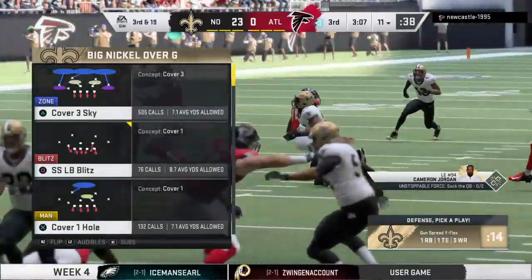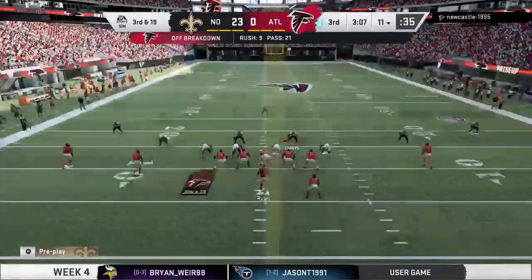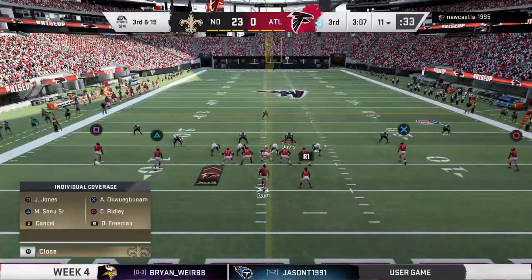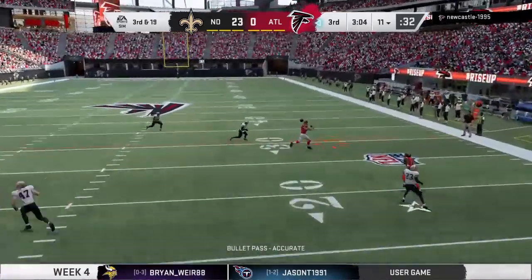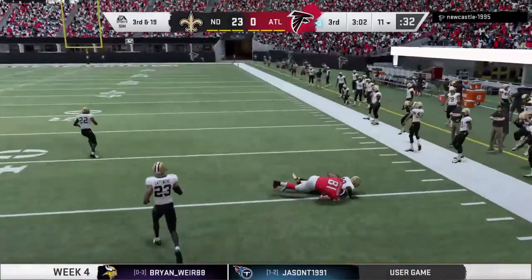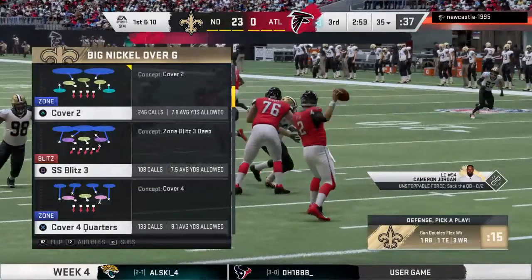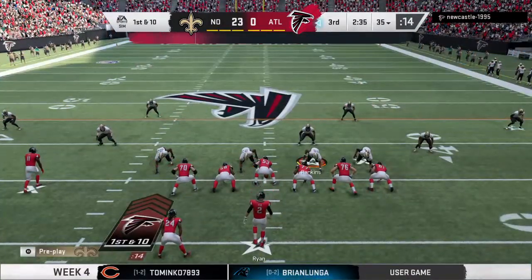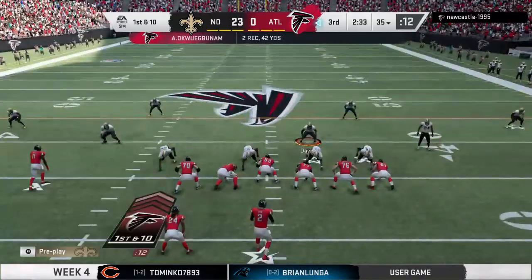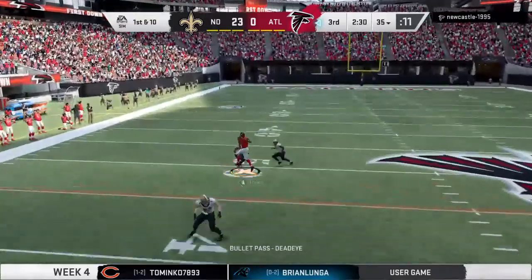They try to throw on second down, but this one is incomplete. This offense in desperate need of a conversion as they come up on third down. Out of the gun, it's Ryan. They're looking for his tight end on the corner. It's complete. And he'll be taken down, but they've got this one up to the 35-yard line. That one goes for 24 yards. Ball up to the 35 now as they come up on 1st and 10.